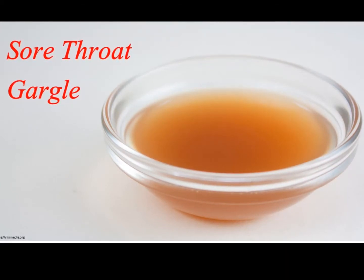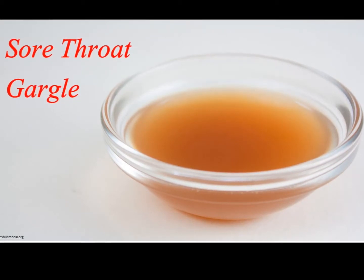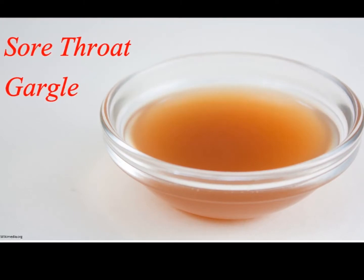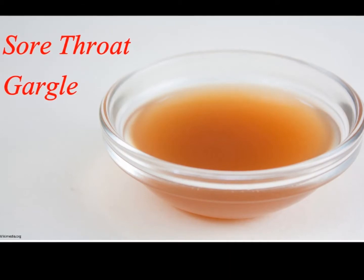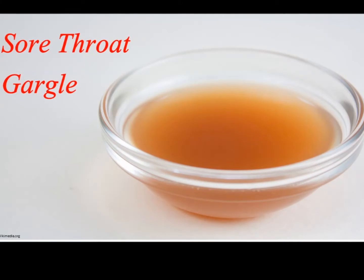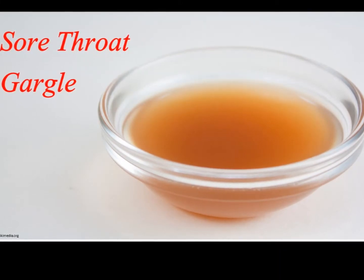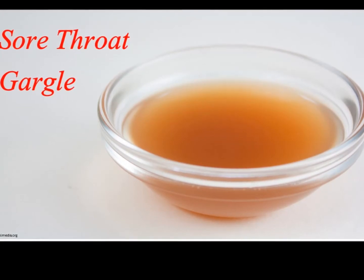It is astringent, which means it will also help draw excess fluid out of tissues, and antibacterial. The amount of sage used results in a very concentrated tea. It isn't the tastiest infusion, but it is good at its job. You will need 1 cup of apple cider vinegar, 4 tablespoons of dried sage or 8 tablespoons fresh, 1 teaspoon of salt, 1 cup of water.